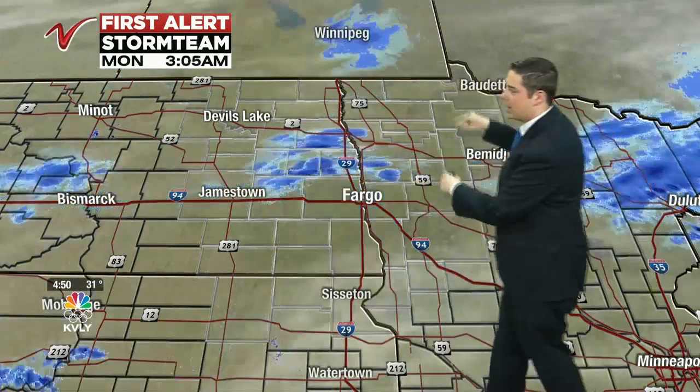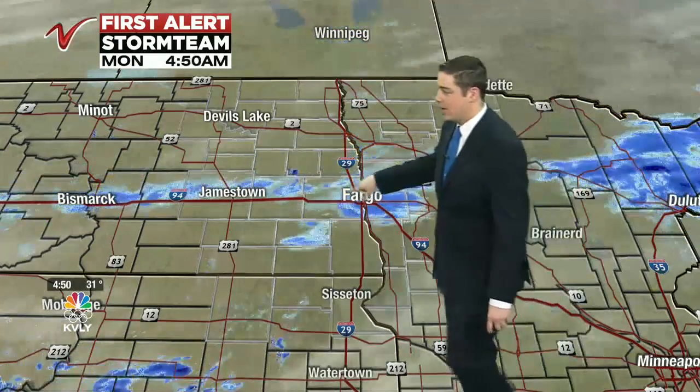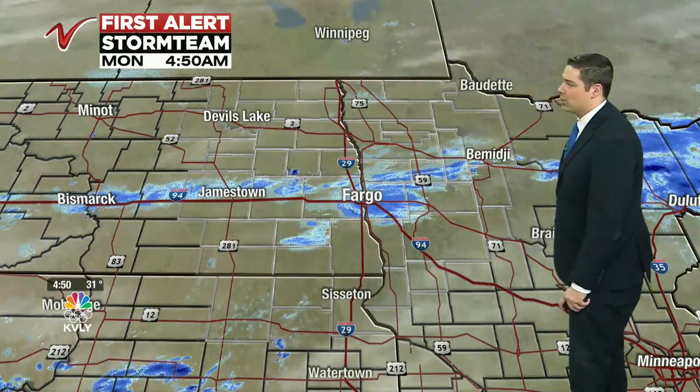Some snow is out there, and with that, some slippery roadways as well, especially north of the I-94 corridor, where we can still see some of those light snow showers pushing through the FM area, but also some light snow or flurries from Bismarck through Jamestown, and that is pushing slowly across the I-94 corridor, so you could see some flurries if you're heading westbound on I-94 from Fargo this morning.